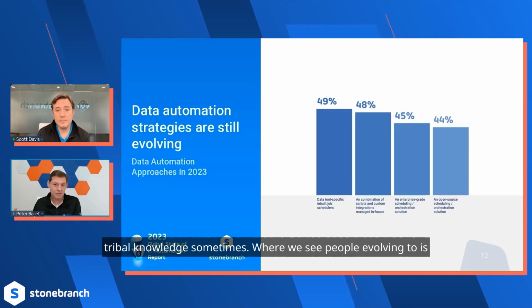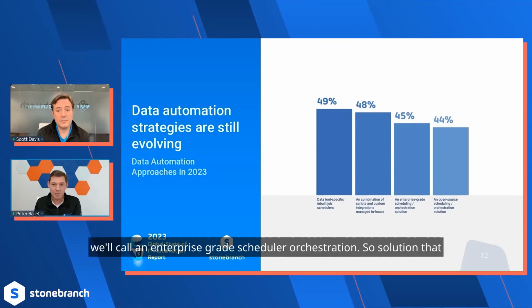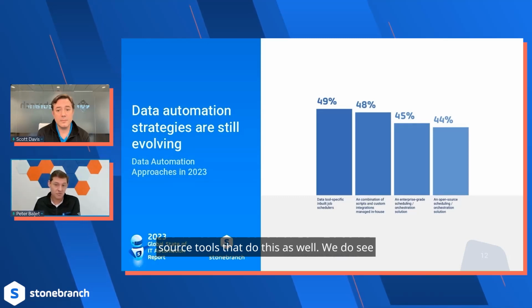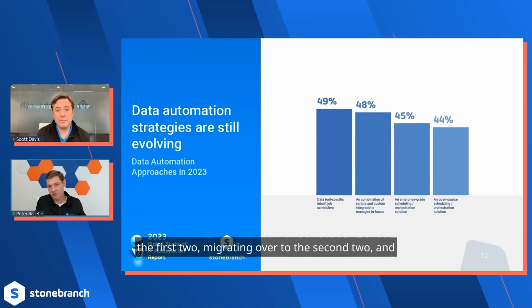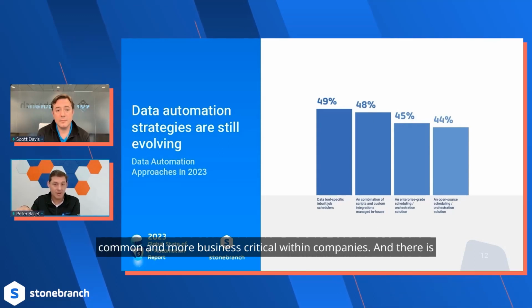Where we see people evolving to is the last two bars, which is really going to what we'll call an enterprise grade scheduler orchestration solution that tries to span the whole data pipeline. There's also open source tools that do this as well. We do see a lot of Apache Airflow out there, for instance, for data automation. So we kind of see this going from the first two migrating over to the second two and seeing that grow over time as data pipelines become more common and more business critical within companies.